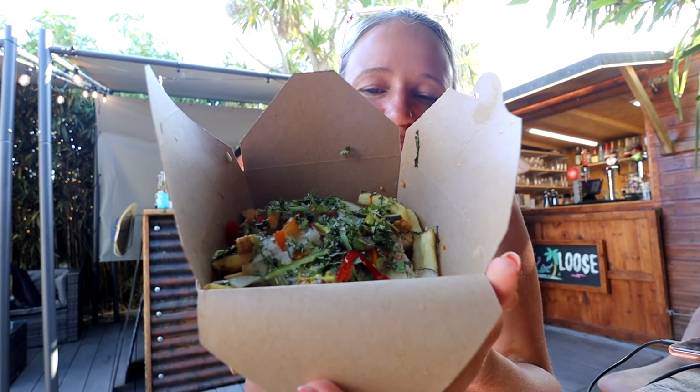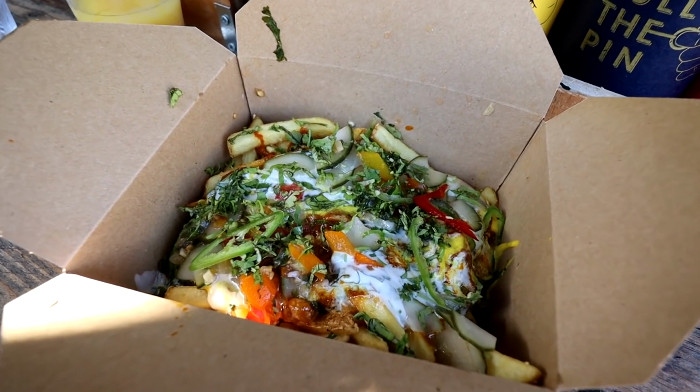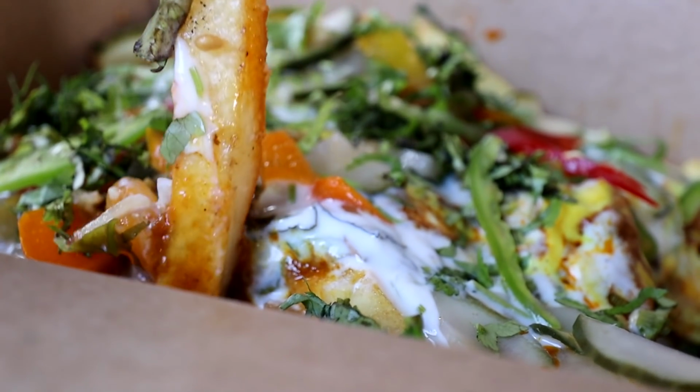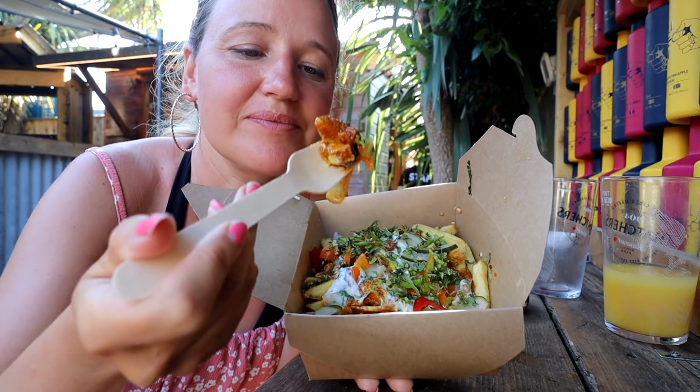Oh, that looks so good. He was just taking photos, so I'm going to show you. Look at this. Amazing. Oh, it smells so good. So this is like dirty fries, but with masala kind of spices, like Indian spices, and I think it's got yogurt, so is it raita or something? It smells absolutely gorgeous, and I've never had dirty fries like this before, so this is a first for me.